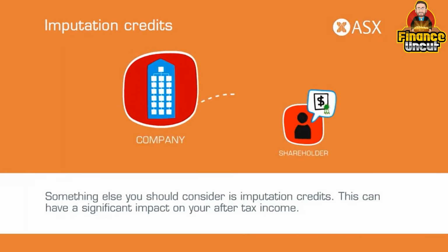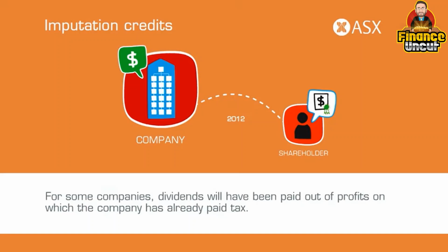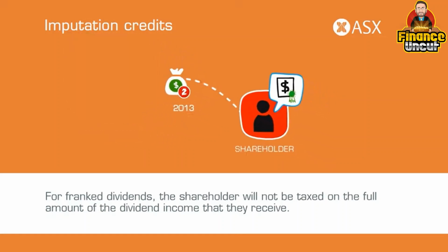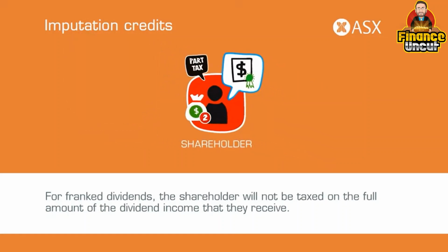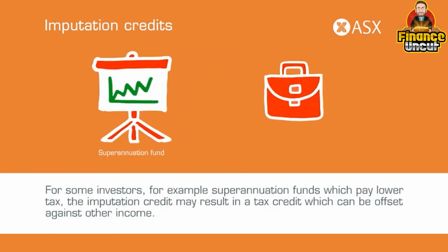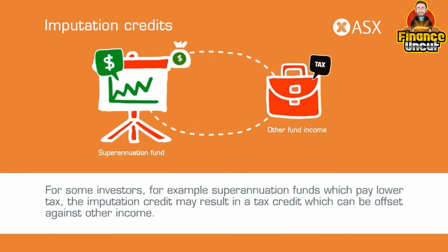Something else you should consider is imputation credits. This can have a significant impact on your after-tax income. For some companies, dividends will have been paid out of profits on which the company has already paid tax. For franked dividends, the shareholder will not be taxed on the full amount of the dividend income that they received. For some investors, for example those with superannuation funds that pay lower tax, the imputation credit may result in a tax credit, which can be offset against other income.